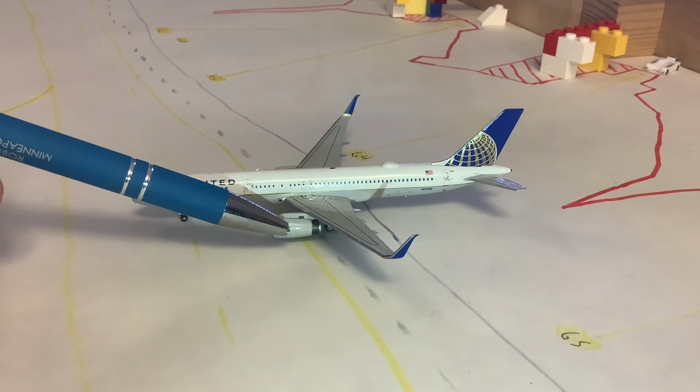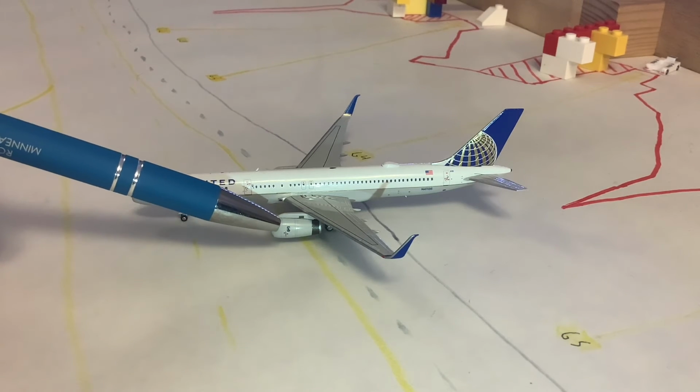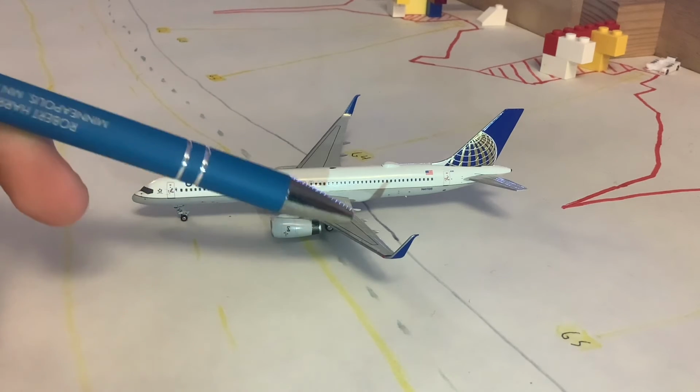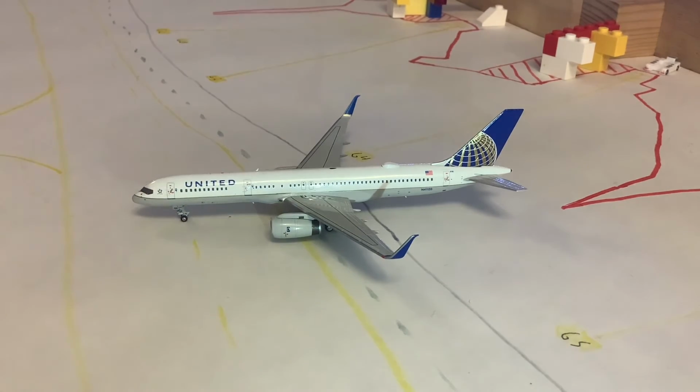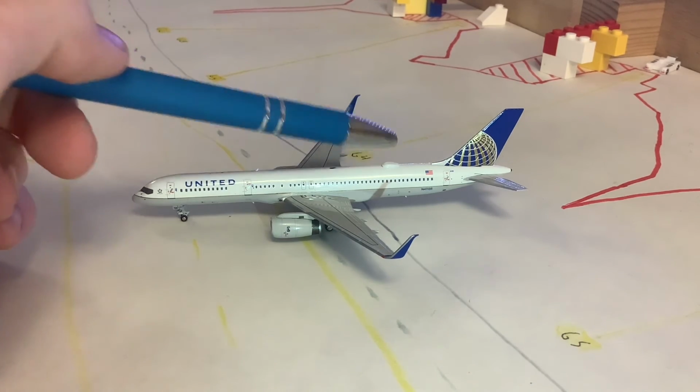Engine with the Rolls-Royce logo. I'm not exactly sure what engines those are, but it does have the Rolls-Royce logo on it. Scimitar winglet. This is the version with the scimitar winglets. It doesn't really matter. I don't really care which winglets they are, but it's still really amazing to get this model in the collection. One thing I will say though, the Wi-Fi dome.